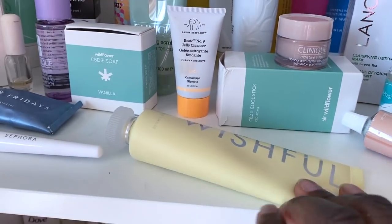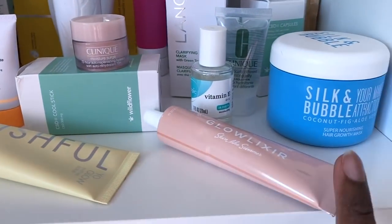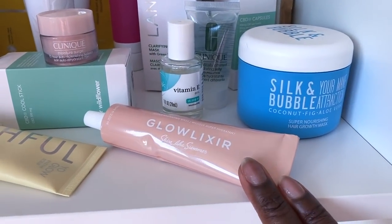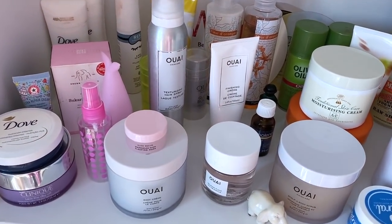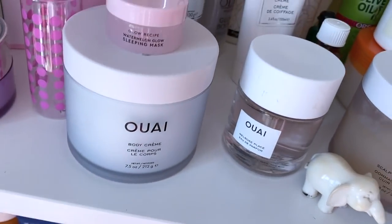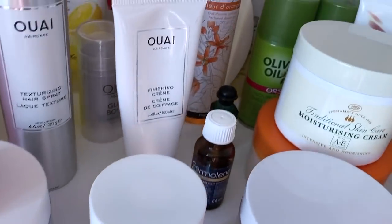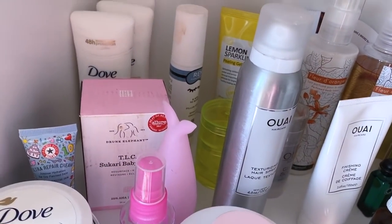Might I add, Wishful by Huda. Life. This is good. Very, very impressed, you know. And then this is Glow Elixir. Coming down here, we have Way. Addicted. Love, love, love their scrubs. Beautiful. Hand cream, their fragrance. And then we have Fleur d'Orangère. And then I have my Dove over there, yes.